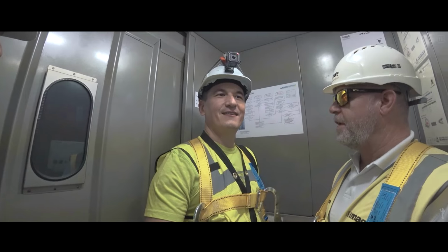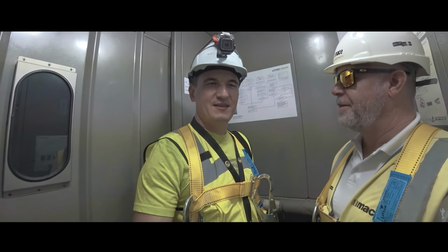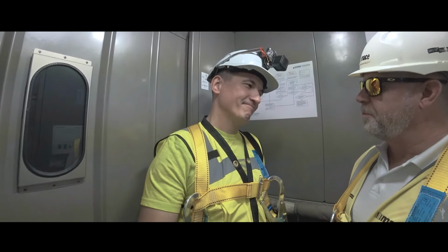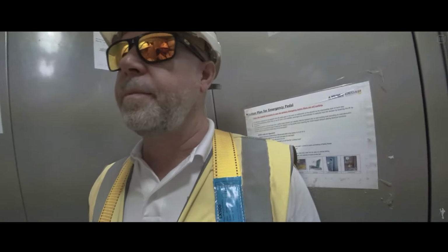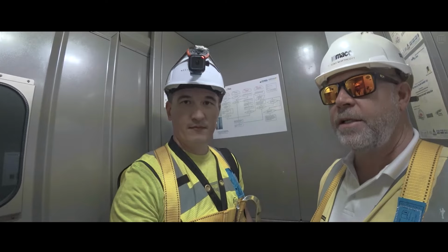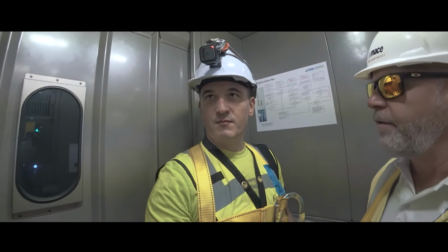You're going up at 16.5 degrees. What's the height? The leg length is 126, so I guess 130. What's the time? How long does it take to go up? 3 minutes, 40 seconds.